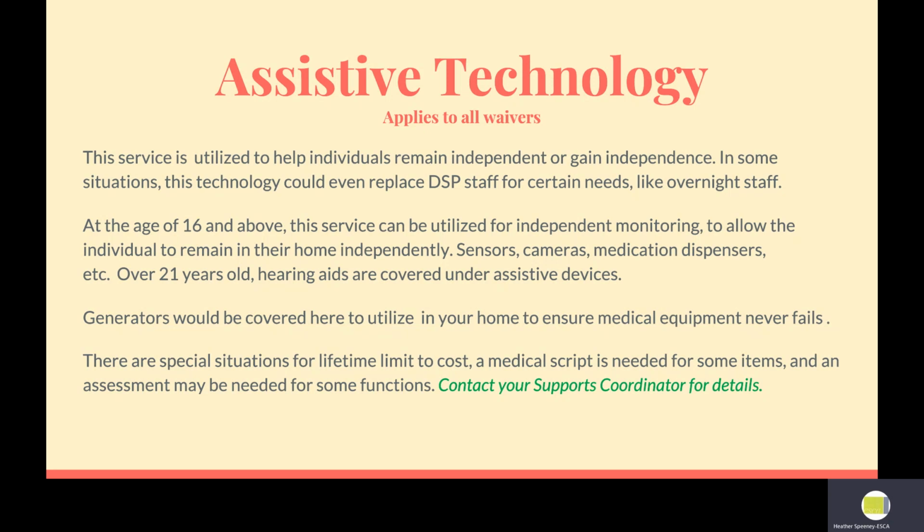Assistive technology has become a lot more prevalent, and our waiver is accepting many more things to be utilized through the system. Please check with your supports coordinator for details on what you can use as assistive technology through waiver.